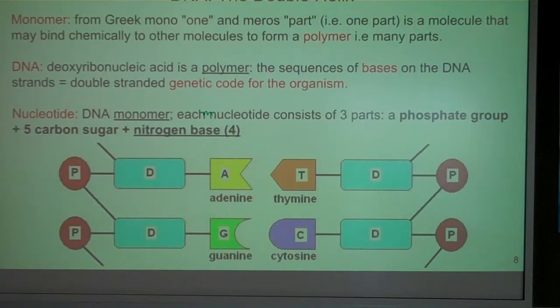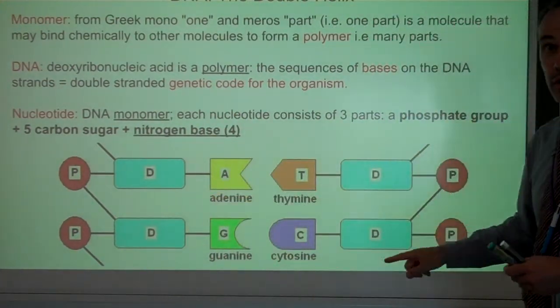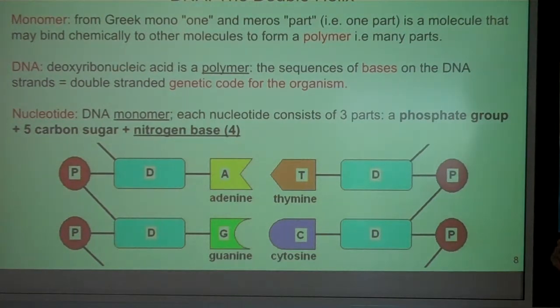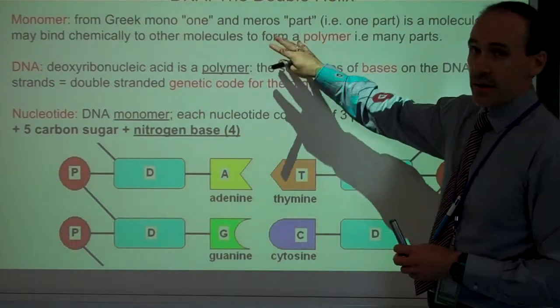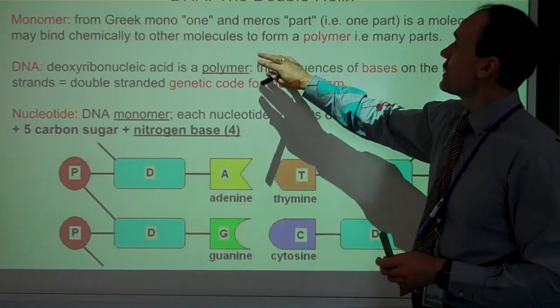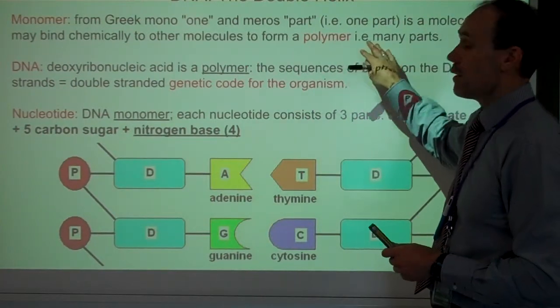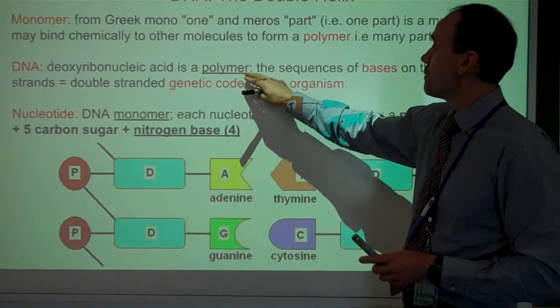Now, here we go. You need to be able to draw this on a piece of paper, you always get asked this question. So what does this mean? A monomer means one, the Greek part for one part, is a molecule that may bind chemically to other molecules to form a polymer, which is many parts. Now, DNA, deoxyribonucleic acid, is a polymer.